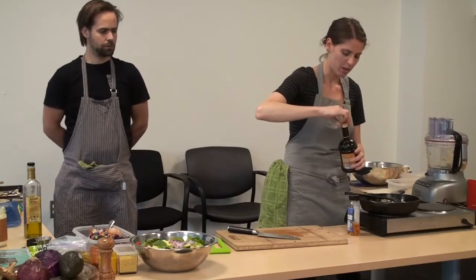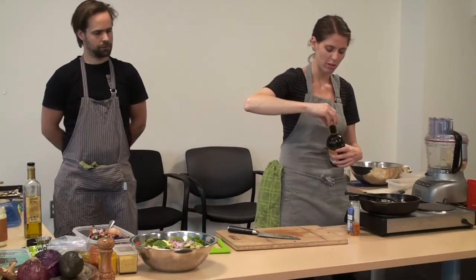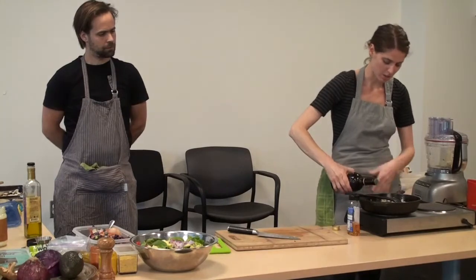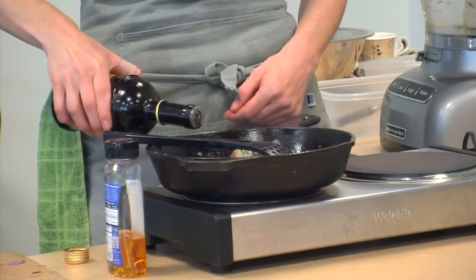And balsamic vinegar is so good. If you are a lover of vinegar, it's worth it to buy the really good stuff because it makes all the difference. This is pretty standard table vinegar, but if you love it, get a nice bottle.